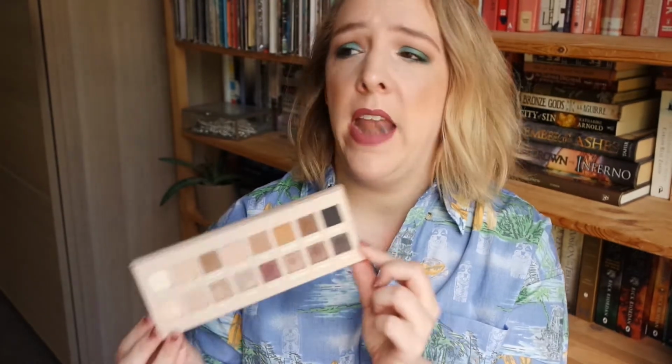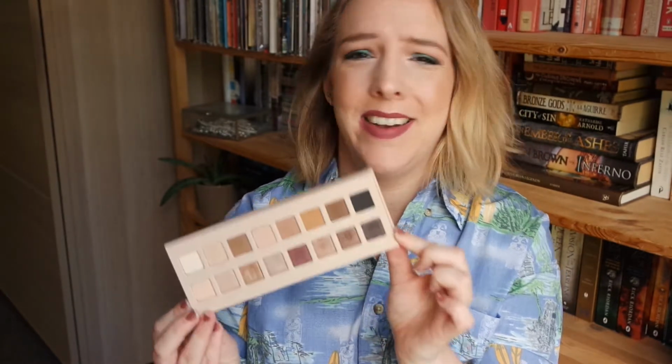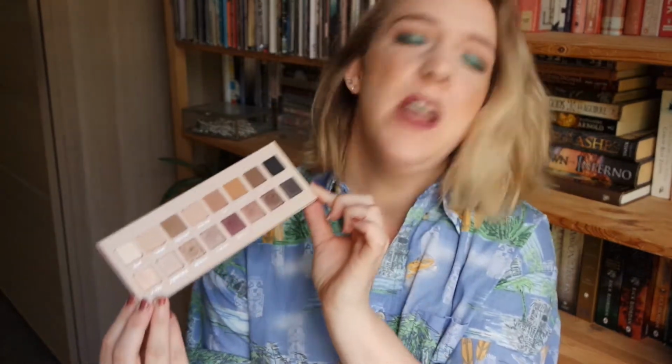However, my more recent favorite is the Lorac Pro 3. This palette has been given so much slack. However, if you are anything medium, tan, deep, this won't work for you. If you're very, very fair, this is the eyeshadow palette of your dreams.